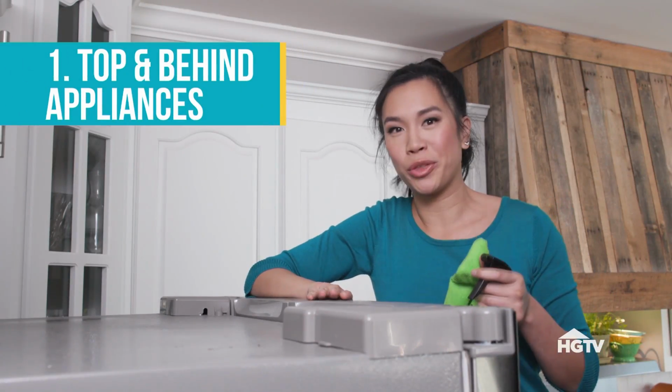I don't know about you, but whenever I deep clean my house, there are certain spots that always get overlooked. These are the most common ones. First, let's start with your kitchen.